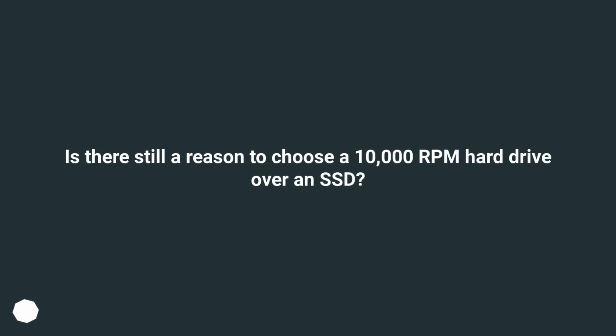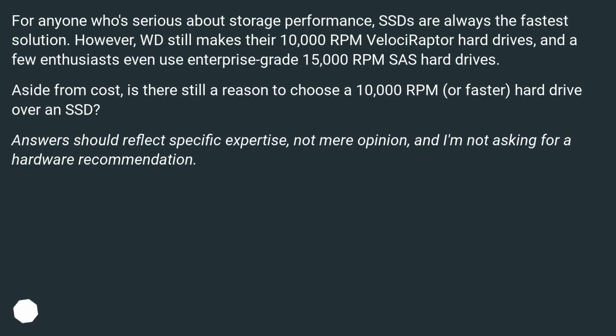Is there still a reason to choose a 10,000 revolutions per minute hard drive over an SSD? For anyone who's serious about storage performance, SSDs are always the fastest solution.